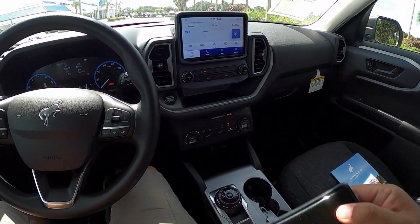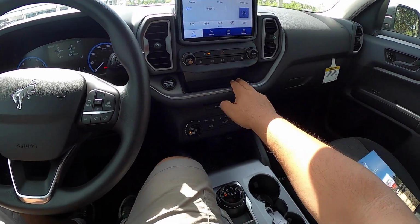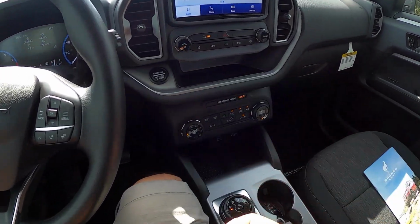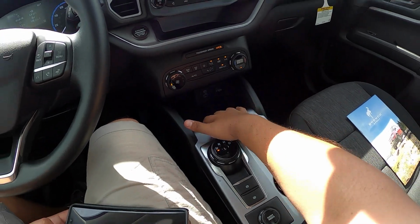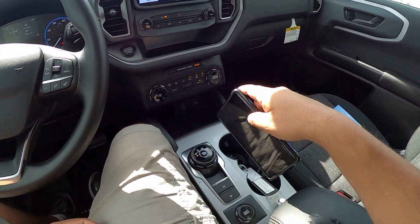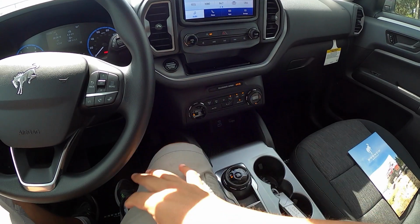Let me get my phone to show you. This is obviously my phone. You can put a phone here pretty easily. I don't think this is charging. This is not a charging pad at all. I don't see any wireless charging here. You can probably get that with the other models, but this one doesn't have it.